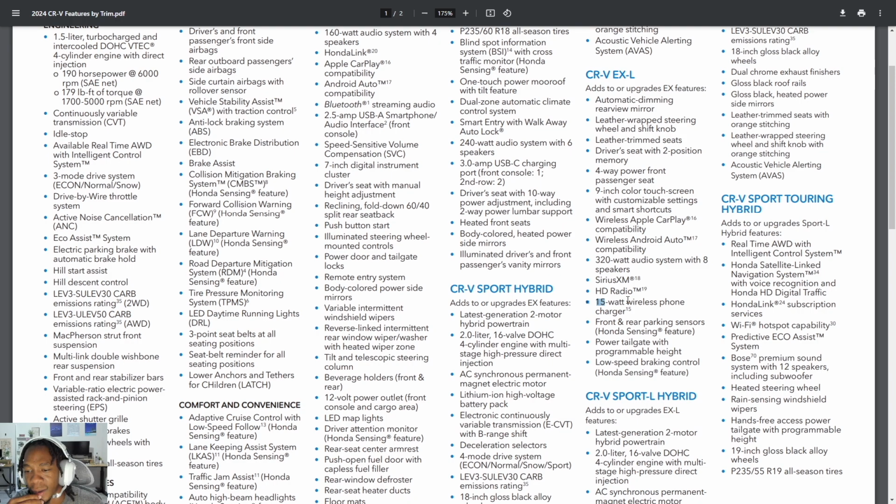I have a wireless phone charger in my RDX, and I don't really use it because plugging it in right now is still faster than wireless charging. Until they add these faster wireless charging pads in these cars and it's normalized. We're almost there though. Front and rear parking sensors, which the EX doesn't have.